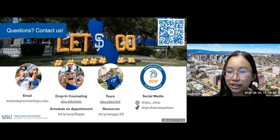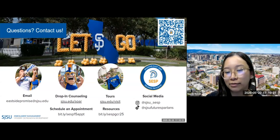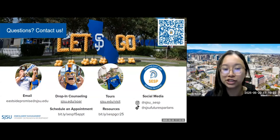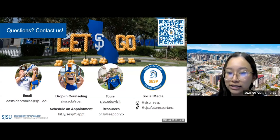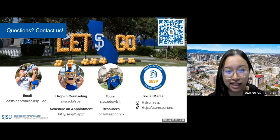Is the college application specific for San Jose State, or is there an application to different state? So you can actually apply through CSU Apply, and that's where you can pick different Cal State university campuses to apply to. So it's not specific for San Jose State, it's CSU Apply.